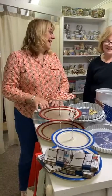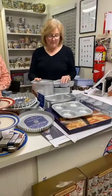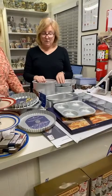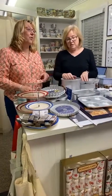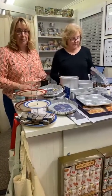And even more exciting, that I get very excited about, is our Silverwood shipment arrived. And finally. This is the handmade from Birmingham bakeware that they use on the Great British Baking Show, or the Great British Bake Off in the UK. Here it's called the Baking Show.